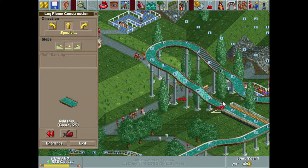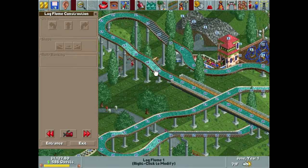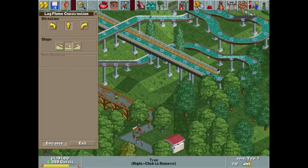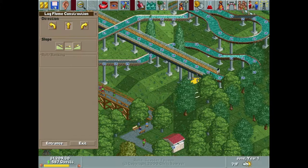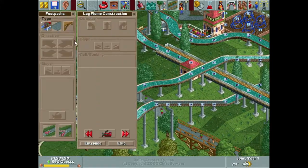And goodbye tree, and we're done. That is nice, and that's a cool little ending. I like doing this on log flumes because you get a little splash action each time you do one of those dips. And I think that is one of the cool parts about a log flume, is that splash action you get. So, all right.